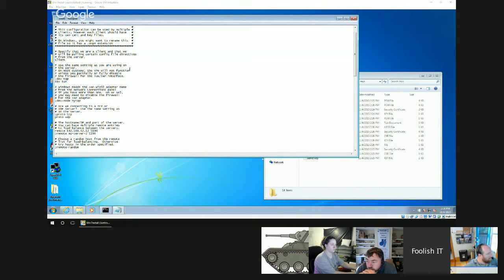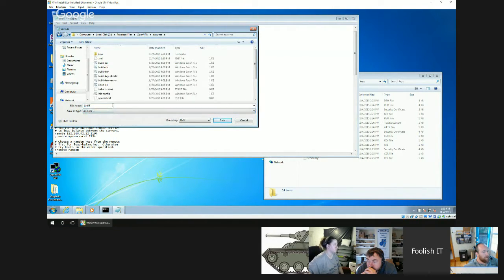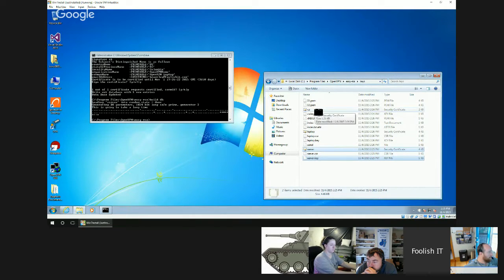So we got those saved, and we want to save this one. We want to call this laptop. Save that. Alright, so for the server, we want to copy these over. So we want to copy those to the config folder on the server.